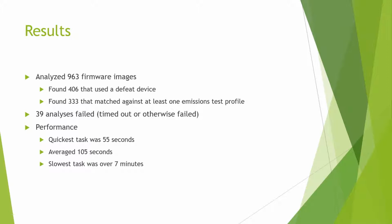The performance, they were able to analyze one piece of firmware in 55 seconds. That was the fastest. Several timed out, and so it was slower than 7 minutes. And the average binary was analyzed in about a minute and a half, which is much less than current emissions test times.